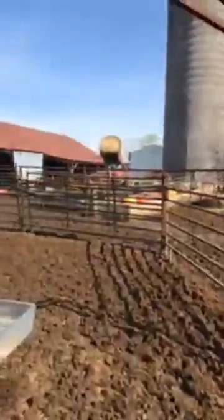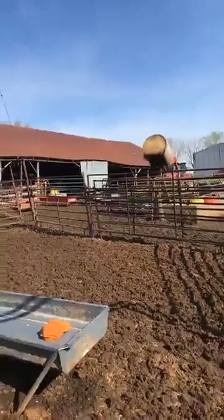We are down here again at Mom and Dad's house, and we are out in the cattle lot, and Dad's going to be feeding hay out here in the cattle lot. So I'm going to turn the camera around so you can see him coming down in here with his tractor, so you can kind of get your bearings a little bit.